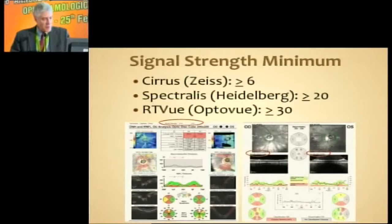So in terms of what we accept for minimums, you've got to have a reliable scan to compare them. The cutoff is different for each machine. The Cirrus has to be greater than 6. Spectralis greater than or equal to 20. Rediview, it's greater than or equal to 30. Here's the Cirrus. You see it has to be greater than or equal to 6, and these are a couple of unreliable scans. This one is also, I think, unreliable, this one isn't. But this is just barely reliable.